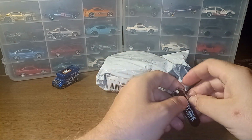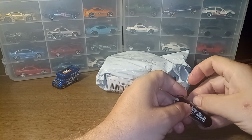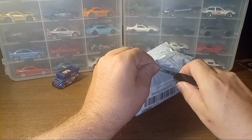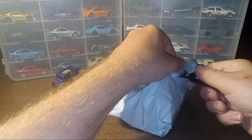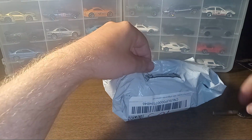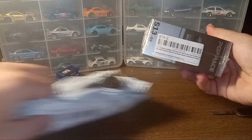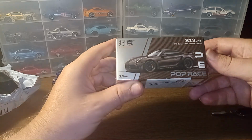What's going on, everybody? So, got this thing from AliExpress. It's an X-Car Toys Pop Race collaboration car. And then this actually got delivered to the wrong house. I was at work on my break and I saw the email with the photo. I was like, that's not my house. The neighbor's house. So I got it though. This is the 992 Stinger GTR Carbon Edition.